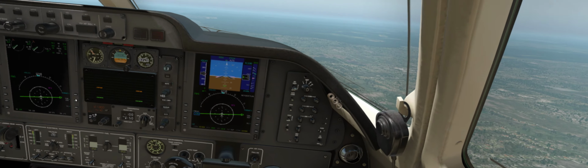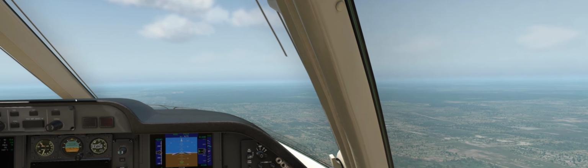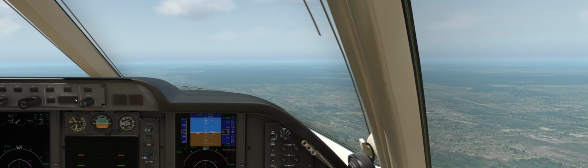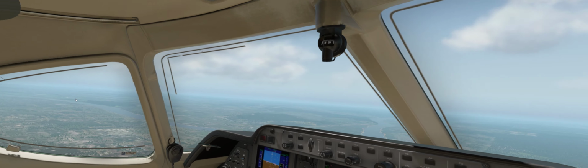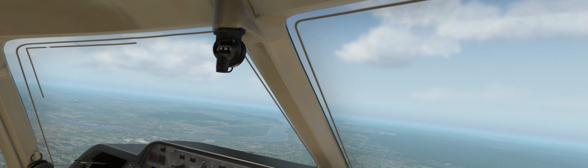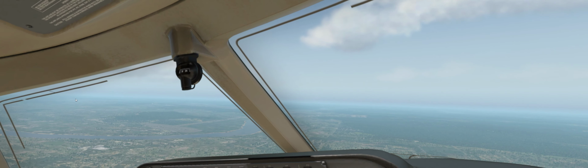Got the Premier one out. Super smooth flying, just incredible. Alright, so as I was heading out towards Keystone, let me get over here on the other side of the river a little ways.